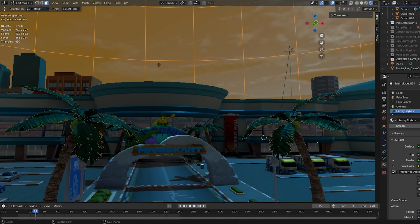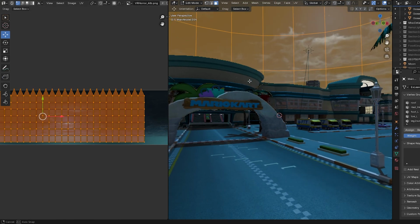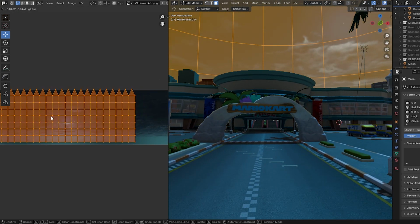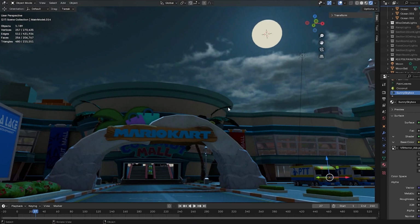Well, now that that's taken care of, I went back outside and adjusted the skybox a bit. I want the moon to be more easily captured in a shot of the front of the building. And you know, I think we're missing something. I can see perfectly fine out here, which is an issue.